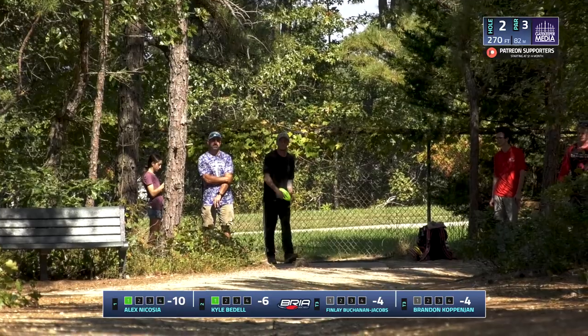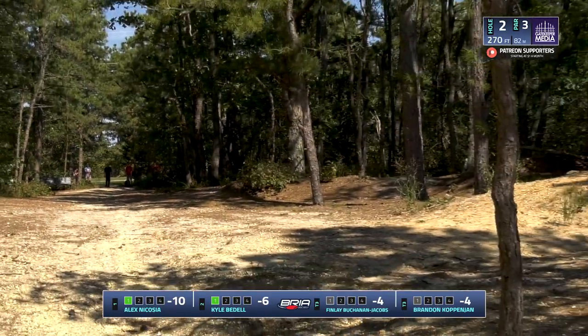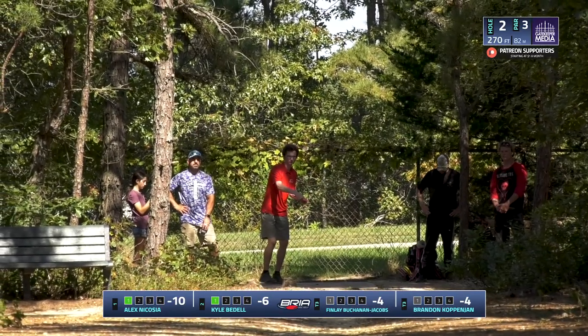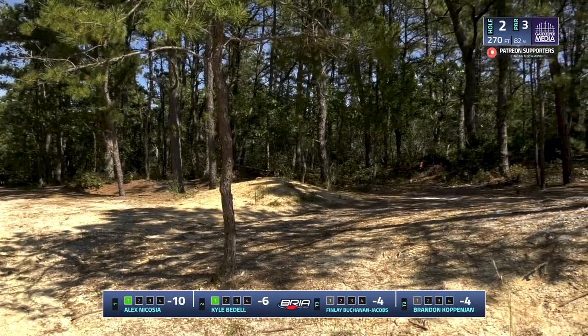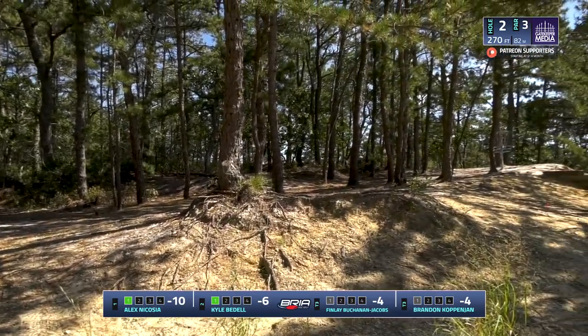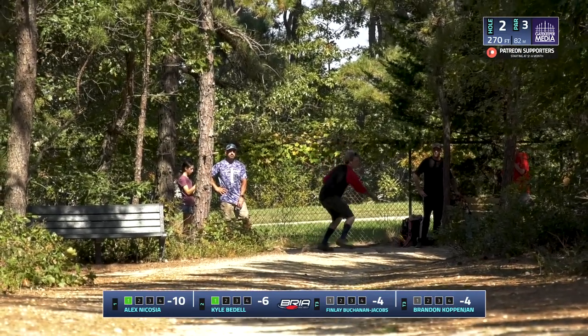That skip shot looked pretty intentional, so let's see who else chooses that line. Oh, it looks like Kyle's going for it, but he's a bit low and a bit early. He skips into the woods on the left. Finlay also going low skipper. Pretty good power, but still too low to really give himself a chance at birdie.